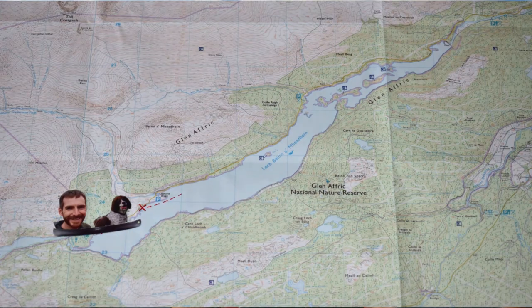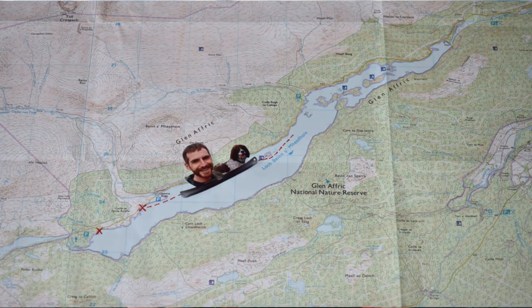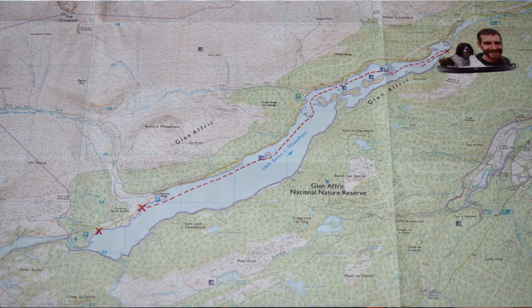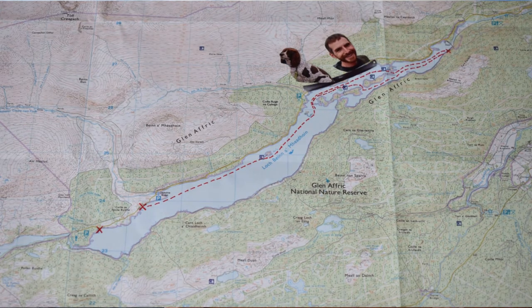I'm out with my dog, Indiana, the Springer Spaniel, and we're doing a canoe camp trip in Glen Affric this weekend. So we've just dropped onto Loch Beinn a' Mheadhoin on the southwest side, and we're now paddling up the north coast of it, up to the dam, which is on the northeast side, which is probably about 5 or 6 miles. We're gonna turn around, come back, hopefully find a nice little camp spot on the south side, have a westerly view.